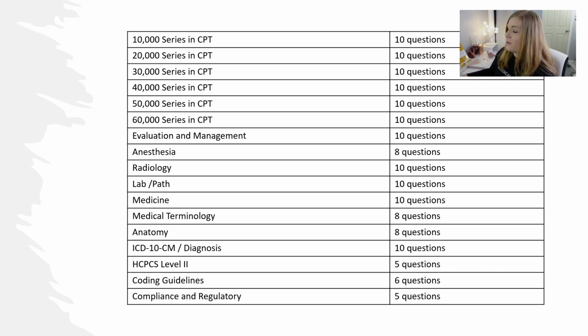So if you have, for example, the AAPC edition of the ICD-10-CM book, make sure you're familiar with any med-term and anatomy sections in this book, because that will help you if you struggle with any of those types of questions, because you are going to have 8 med-term and 8 anatomy questions.